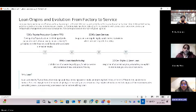Lean's origins and evolution. Lean started in the 1950s with Toyota, focusing on cutting waste and improving flow. That's called the Toyota Production System. In the 1990s, it spread globally as lean manufacturing, and in the 2000s, it moved into services like logistics. And now we have digital and green lean, which includes data, automation, and sustainability. So lean has evolved from the factory floor to the service sector, and that's why it fits DHL perfectly. Now let's get into the next slide.